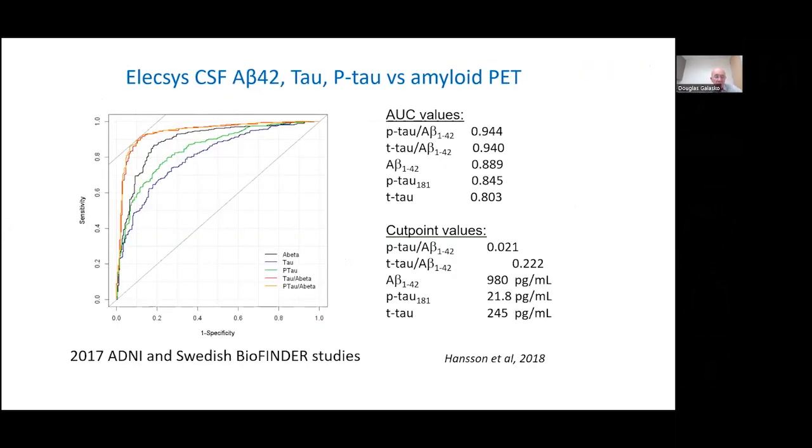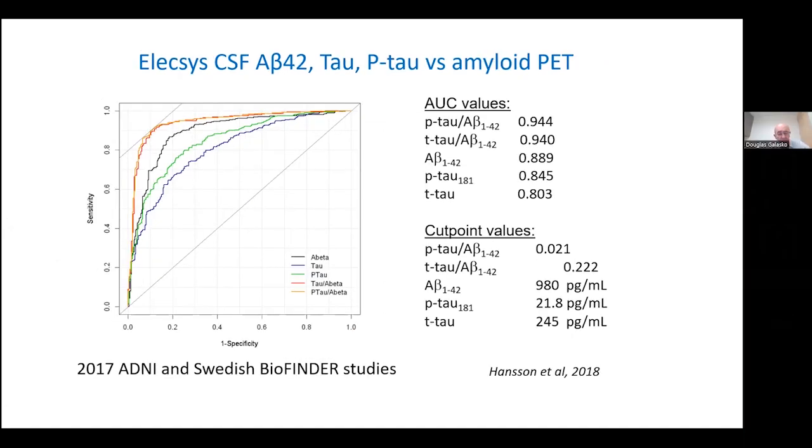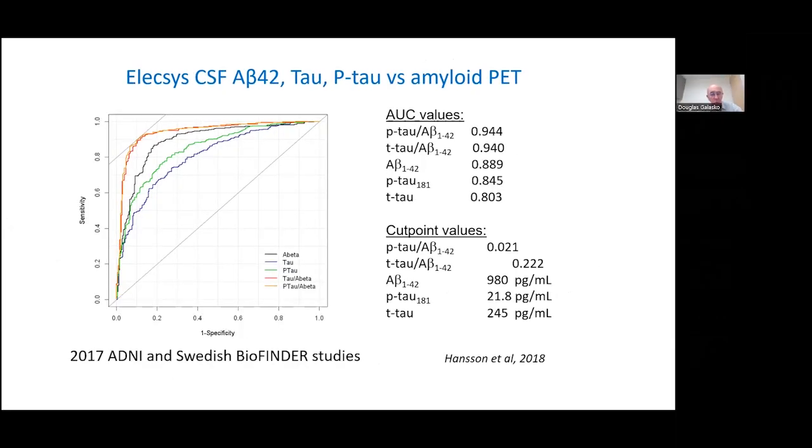I mentioned that there are fully automated assays, and one example is an assay platform developed by Roche called Elecsys. There's another one called Lumipulse, developed by Fujirebio. These are fully automated assays for CSF. The Roche one does A beta 42, tau and p-tau. The Lumipulse one does all of these as well as A beta 40. This came from data from two different cohorts where the gold standard was amyloid PET.